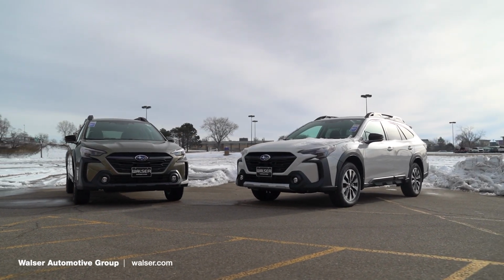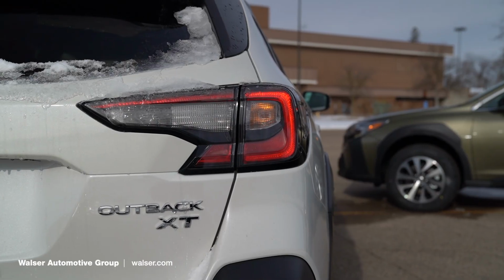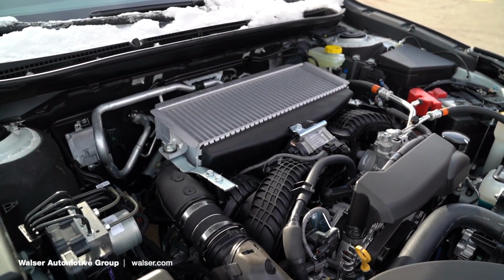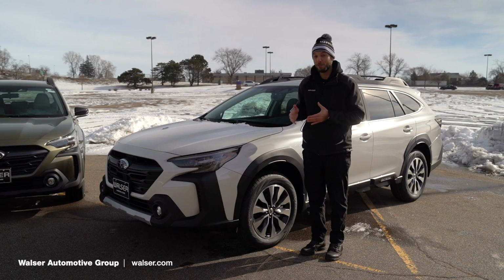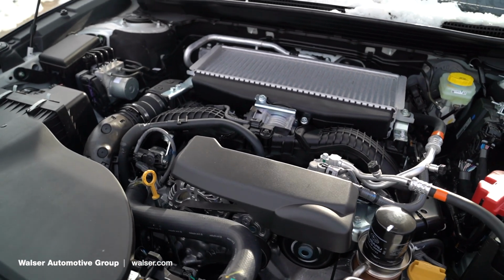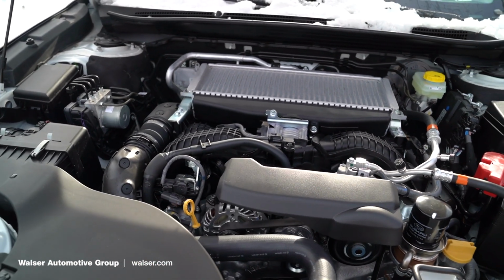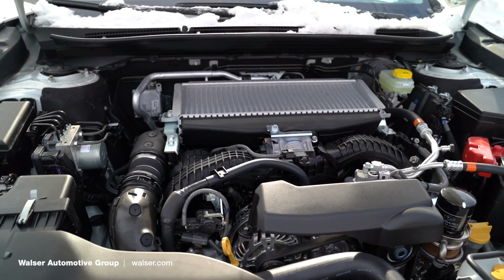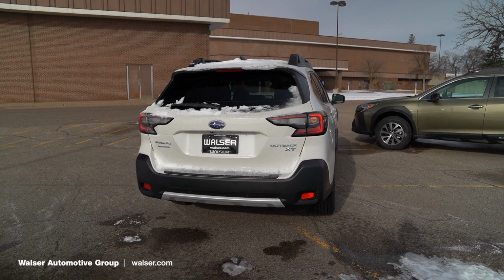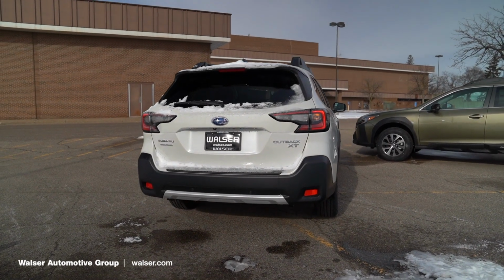So this Outback that we have here today is actually the Limited XT. So the big difference there is that this has the 2.4 liter Boxer turbocharged engine. So you're going to cut your fuel economy from about 28 combined when looking at the standard engine to about 25 combined. So you do lose a couple mpg, but you do gain a lot of fun when you're out on the road. And this one then is capable of towing 3,500 pounds, which is going to be a little bit more than the standard engine.